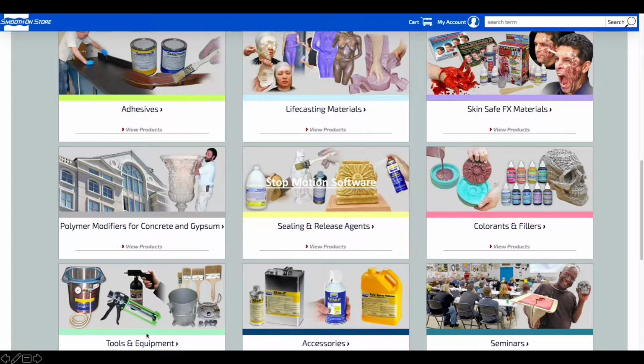Tools and equipment, so you've got hairbrushes and chip brushes and mixers and all that kind of stuff. Accessories for mixing things together, and I guess they do seminars, which is fun.